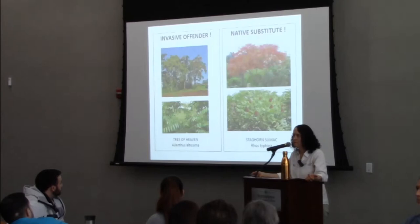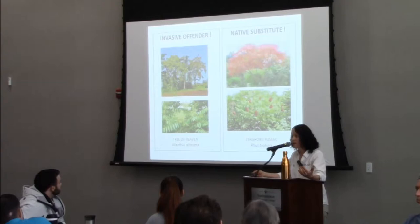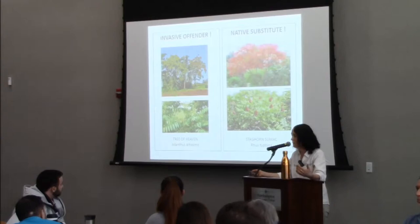Tree of Heaven. Now, I know, hopefully no one's planting the Tree of Heaven, but it is out there, and quite possibly some people do like the texture or the feel of Tree of Heaven, and in some areas where you're doing removal for development, there may be Tree of Heaven. So if you do like that texture, that feel, and you do want to provide a wildlife benefit, you could try Staghorn Sumac. Beautiful fall color, and then the fruits, and they actually are edible.